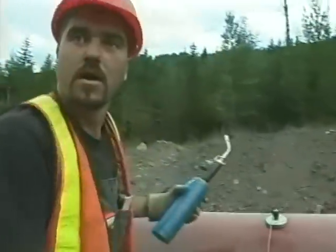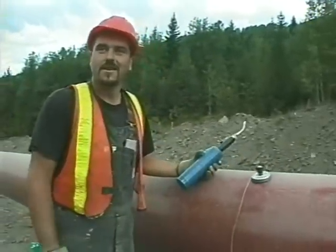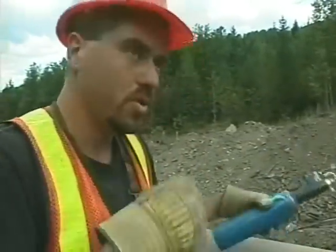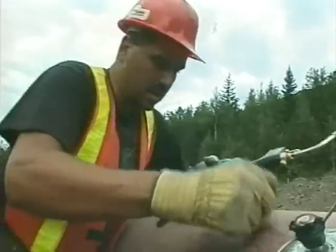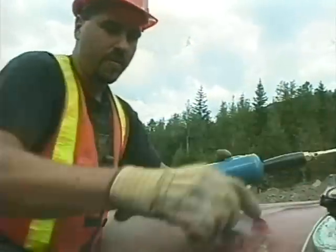So did you find any bad parts here? Couple. So explain to me what you do when you find one. Basically the jeeper will go off, we just sand it, like I'll show you right away. Take some 80 grit sand, just to get the sheen off the pipe, because this coating won't stick to the shiny, so we got to rough it up a bit here.